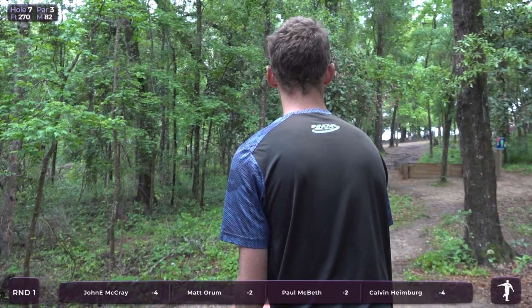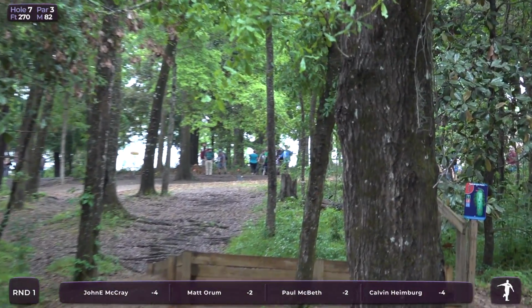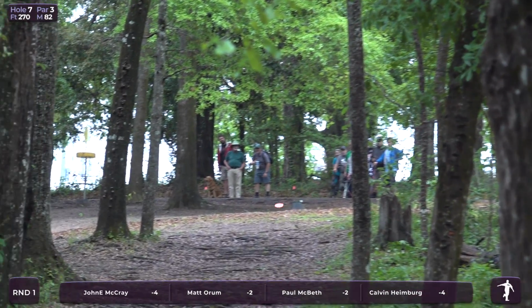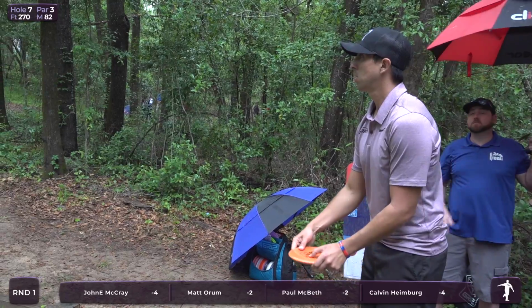Now at 270 feet, this has to play effectively 340? I think it plays at least 3-20, definitely. Okay. And Calvin putting it right by the tree on the green.